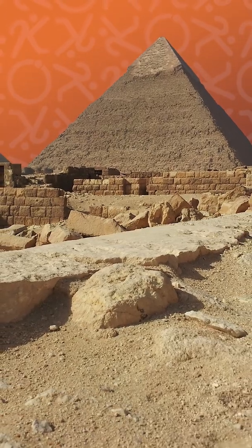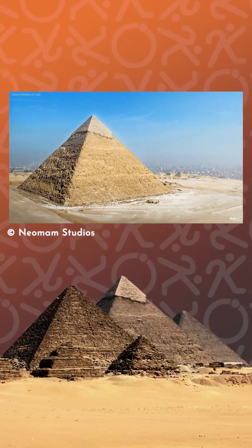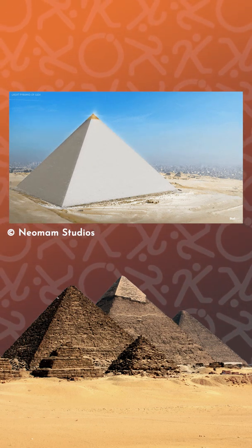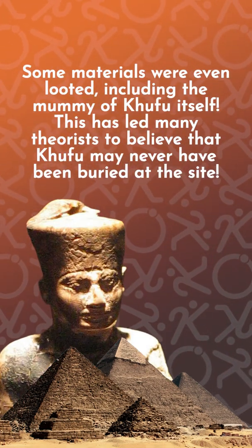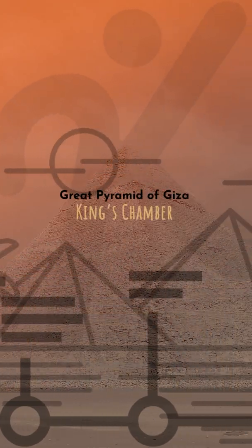But the pyramids didn't always look like they do today. A layer of smooth white limestone was used to cover the now exposed bricks. This layer was picked over thousands of years to build other houses all over Egypt. Some materials were even looted, including the mummy of Khufu itself. This has led many theorists to believe that Khufu may have never been buried at the site.